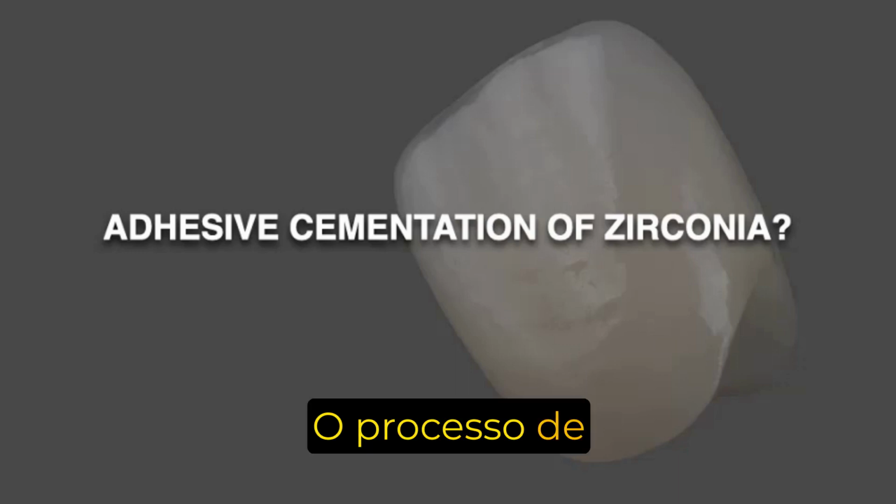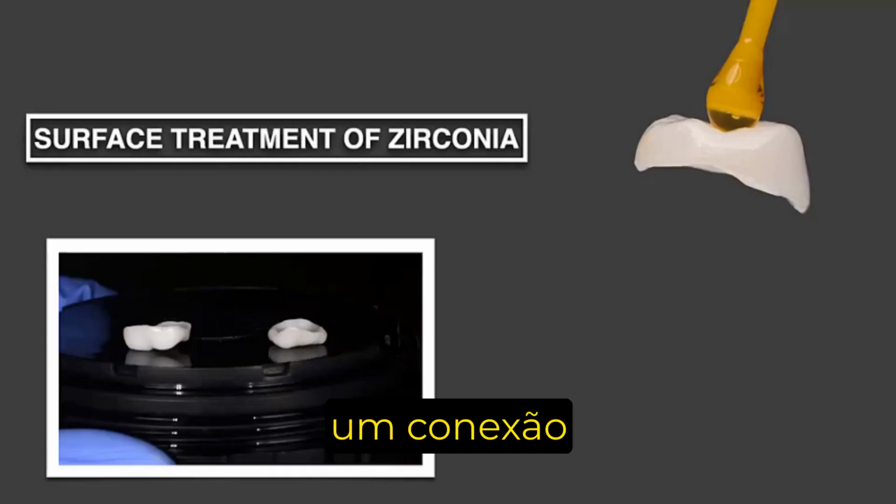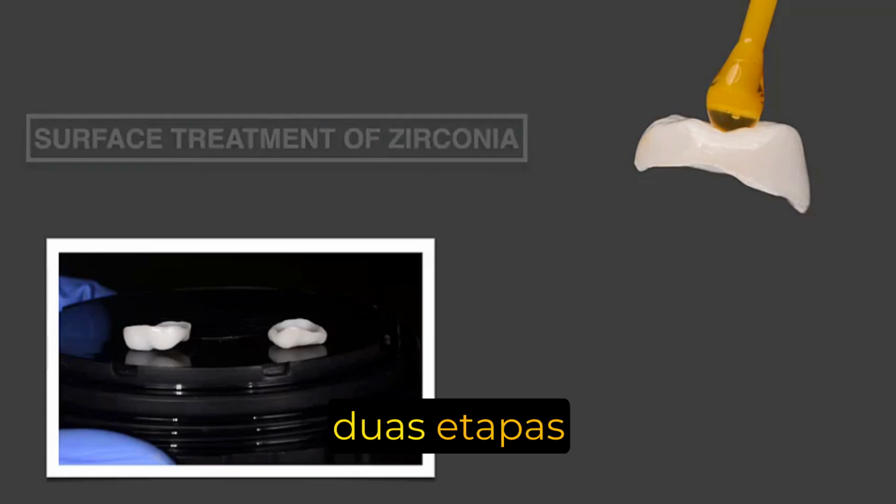The application process for adhesive resin cement is more technique-sensitive, requiring a proper surface treatment of the zirconia restoration and careful isolation of the operative field. To achieve a successful adhesive connection when cementing zirconia restorations, it's essential to follow a specific surface treatment protocol. Zirconia has an inert intaglio surface after the sintering process, which requires modification before an adhesive bond can be established. This process consists of two crucial steps.